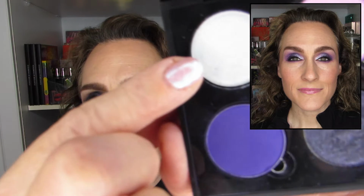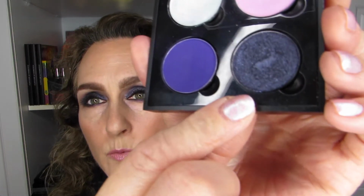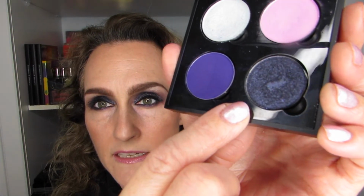And then I ended up using Iman from the Saharan palette from Juvia's Place on the inner to center lid, and the Black Butterfly on the center lid, kind of blending in from Iman to Make It Reign. I loved that look. Out of the 2, I think that is my preference, but the 2 looks are very, very different.